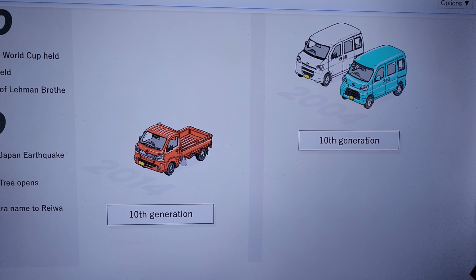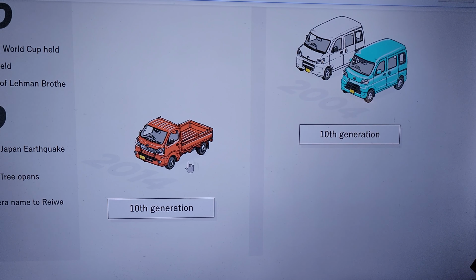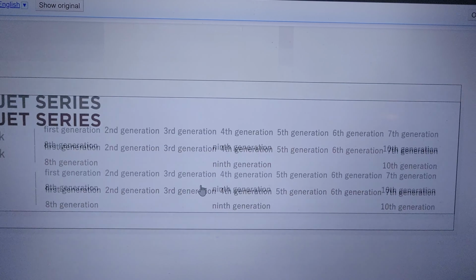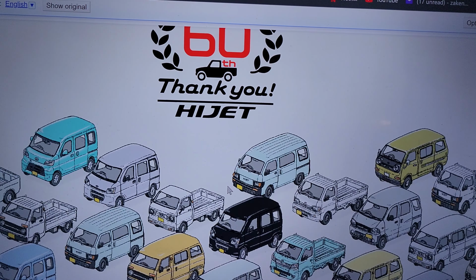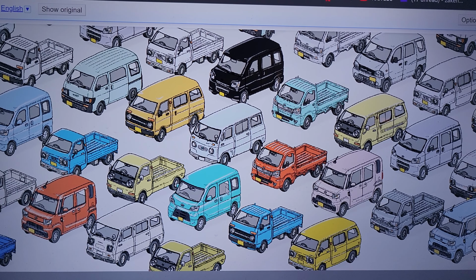And look at the brand new Hijet. Yeah, I'd cut off a pinky for that car right there. No doubt. Oh, and then it's got a whole big, oh, look at that. That's totally cool.